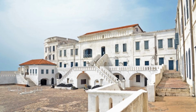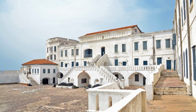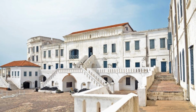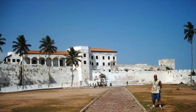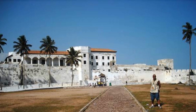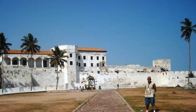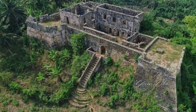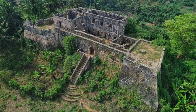As we conclude our journey along Ghana's Castle Coast, it is essential to reflect on the enduring legacy of these imposing structures. The forts and castles of Ghana are more than just historical relics. They are powerful symbols of the country's complex past and its ongoing journey of self-discovery. They stand as constant reminders of the transatlantic slave trade's horrors and the resilience of the African people. The presence of these castles has had a profound impact on the cultural identity of Ghana's coastal communities.